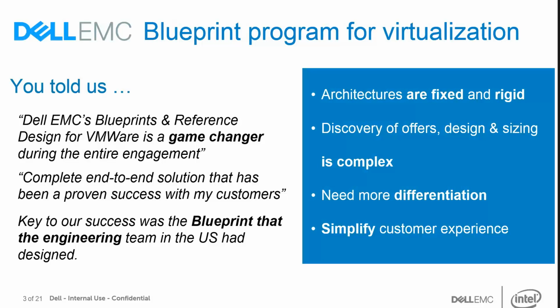Architectures are fixed and rigid, and discovery, design, and sizing is complex. We need more to differentiate why Dell EMC. And we also need to simplify the customer experience when we're looking at a public cloud consumption model. How do we simplify on-premises infrastructure? Give customers, if you like, that big blue Dell EMC easy button.